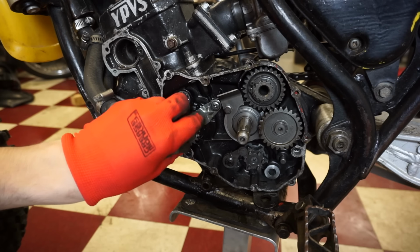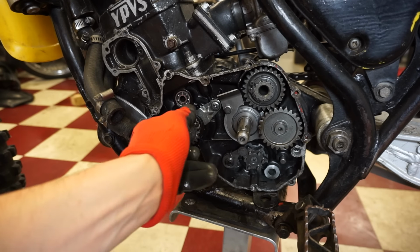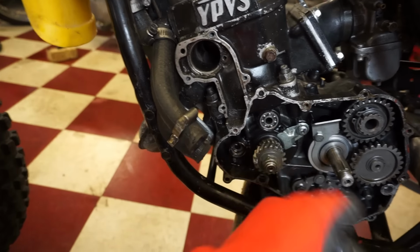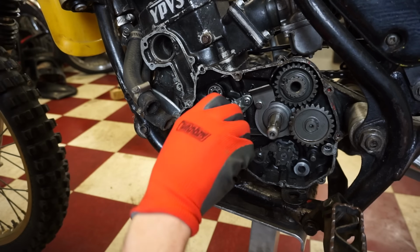I'm not feeling any compression either. What the heck? Spark plug's in. I'm turning it over. I don't feel anything. There's zero resistance. What is going on here?